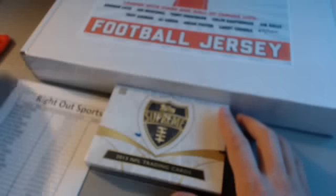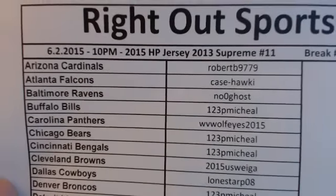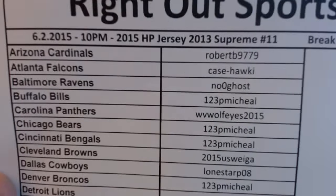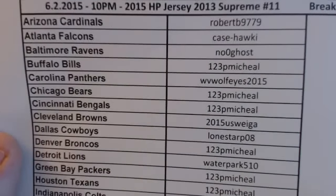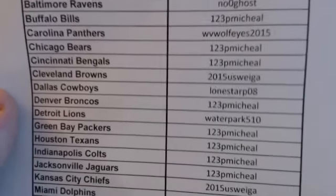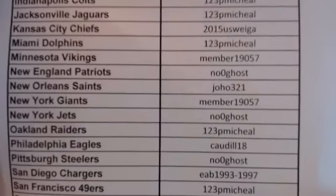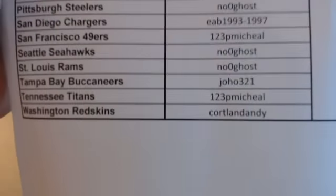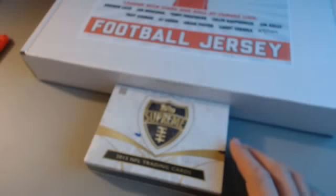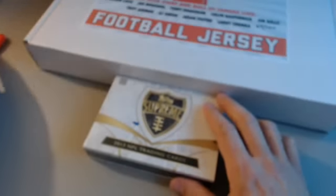All right, fellas. Let's run through the list. This is number 11. It ended Monday on eBay. If you are in number 12, we'll start those at 11:30, fellas. Robert B. up top again. Good to see you back, sir. 123P Michael, Lone Star member, Caudill Island Boy, Joe Ho, and Cortland Andy with the Skins again. Got to be a Dead Skins fan, aren't you? All right, guys.